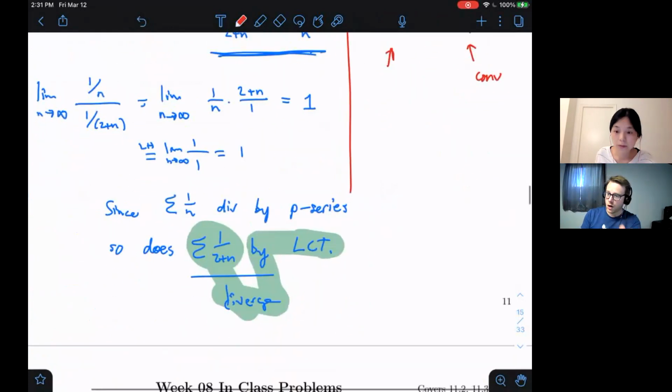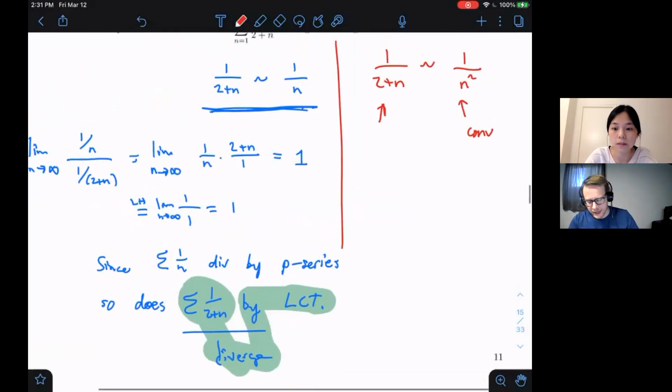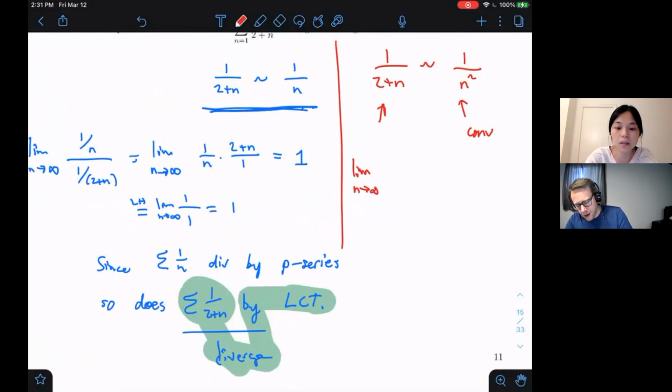By the way, we know that's wrong. We know that this diverges, and we've already proven it. But let's showcase why you can't really tie their fates together. When you do the limit as n goes to infinity of my a sub n's divided by my b sub n's.